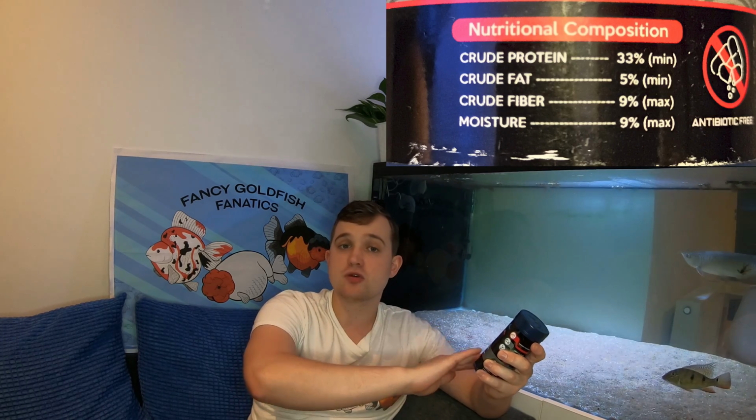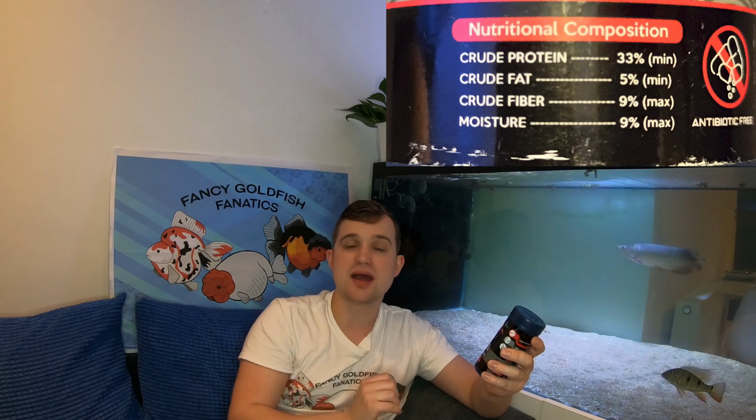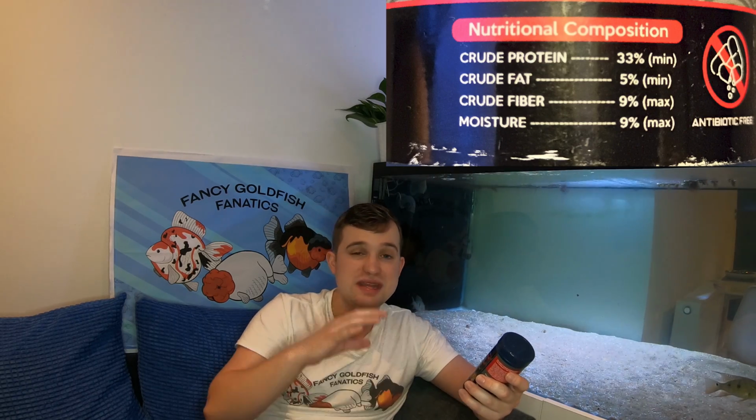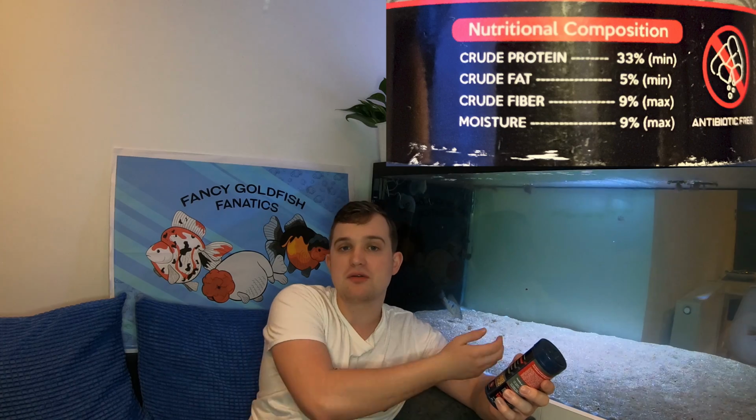This is just supposed to be that assisting pellet to help prevent or reduce the impact of any buoyancy issues. So I'd say a 33% crude protein value is probably about the right area, and it is quite nice to see that. The fat level is not too high, and I can see that the fiber level is about 9%, so nearly 1/10 of this food is fiber, and maybe that is what is helping the fish push out that air or remove any blockages within the intestines.